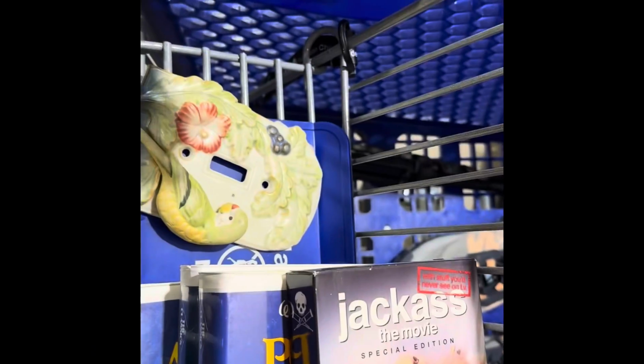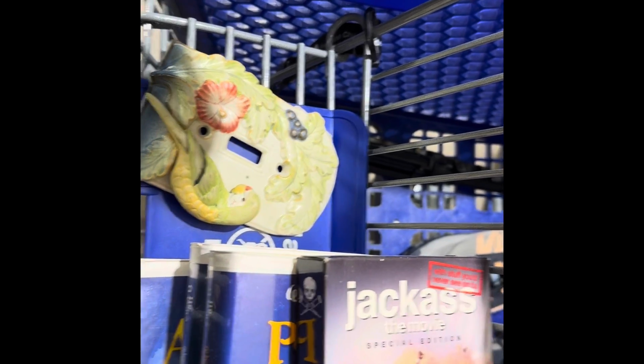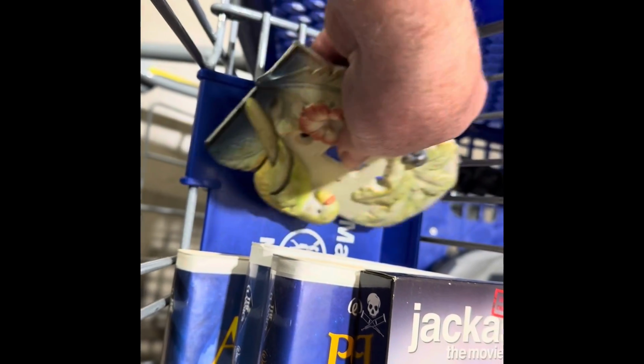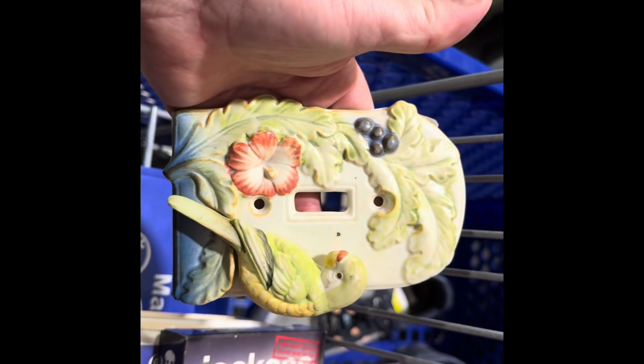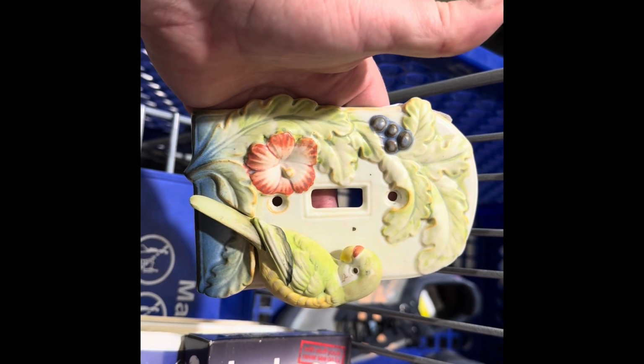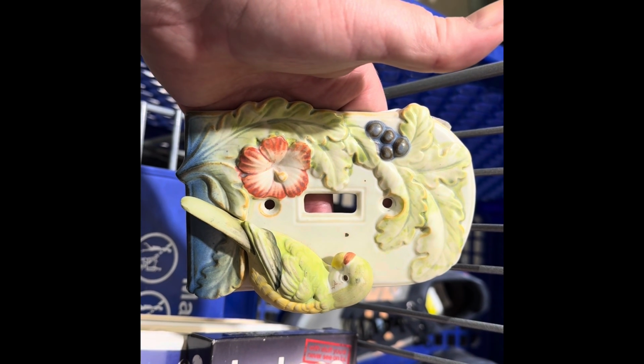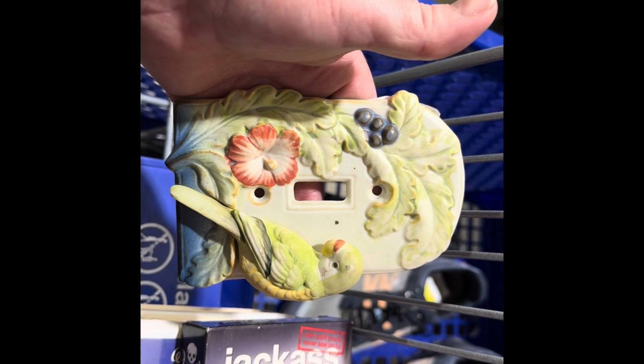Okay folks, it is crazy in this Goodwill today. There are just people everywhere, and I've only found a couple of things. I've been waiting on the crowd to dissipate in the area where I found this so I could show you where I found it. But there's people just constantly in and out, so I'm tired of waiting.